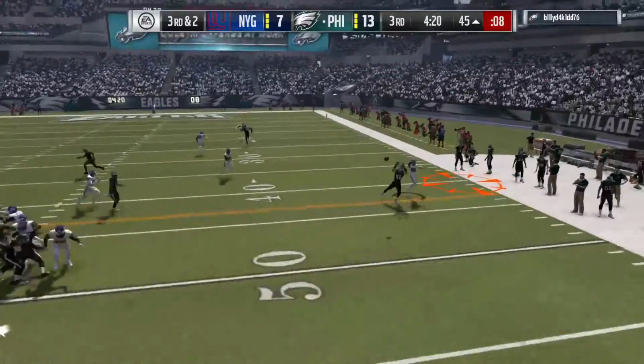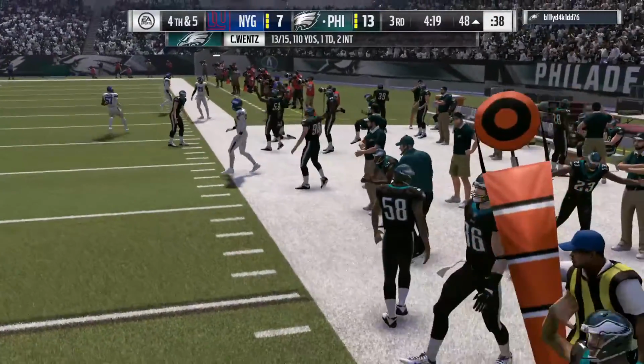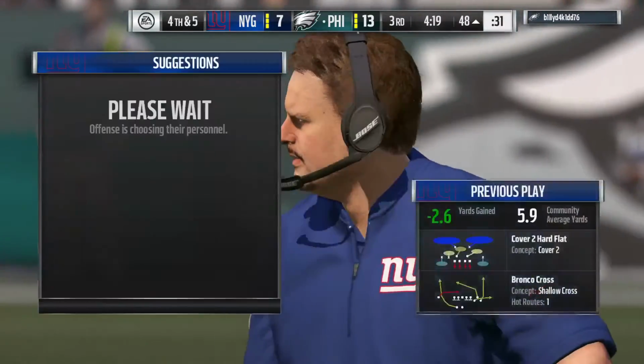Wentz looking to throw on 3rd and 2. And this is Ertz with it, right side. And a loss of 3 to bring up 4th. Well, they opted not to run it. They completed the pass on 3rd and 2, but they lost yardage to bring up 4th.